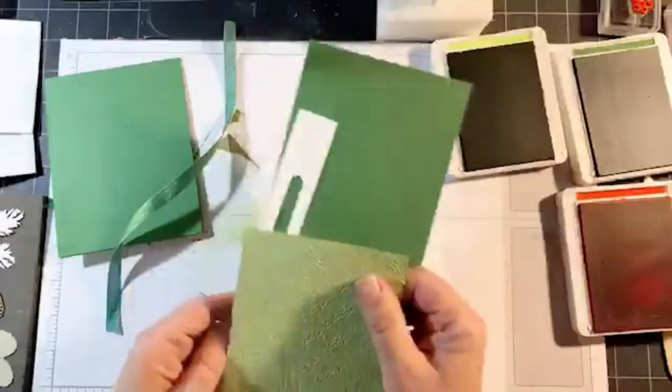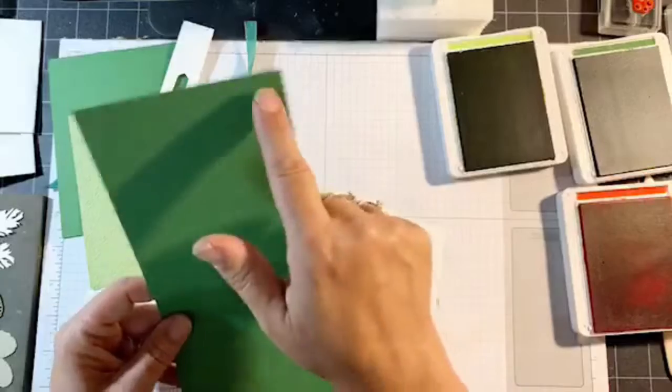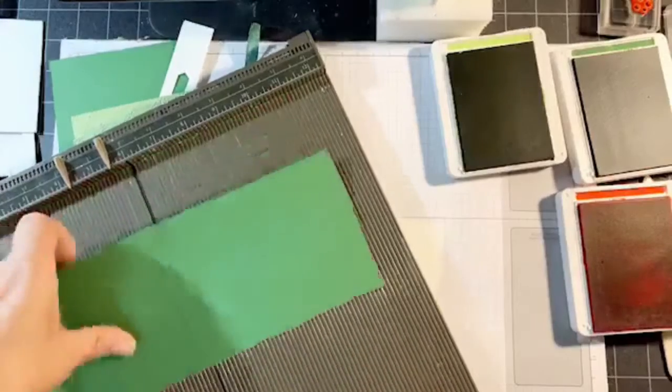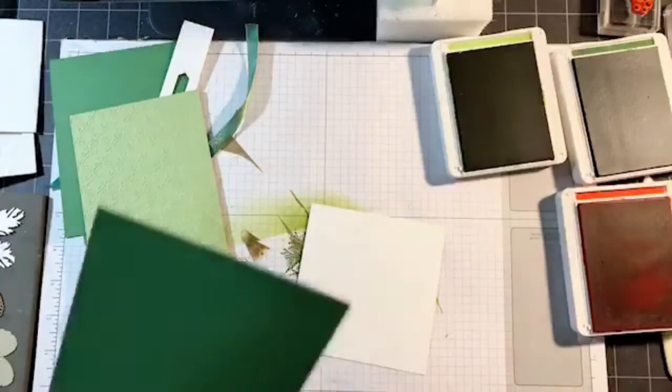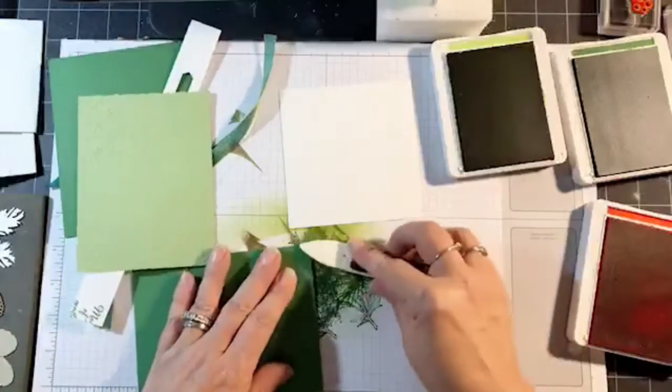Okay, so this time for a card base, I'm using Garden Green 4 1/4 by 11. I'm going to score this one at 5 1/2, and use my bone folder.